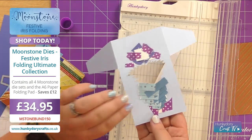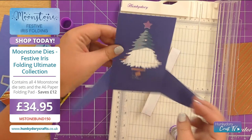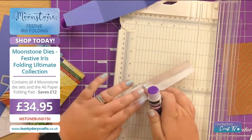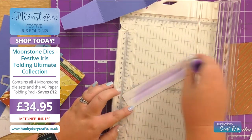Irish folding is so much fun, because on the back it looks like carnage. It's horrific. Yeah, absolutely. But on the front, it looks pretty. Gorgeous. So this just helps keep the layers down, keeps it nice and flat.